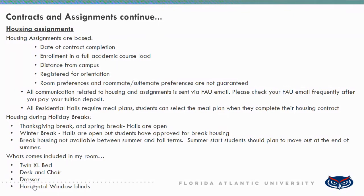So what comes with your room? Because that's the most exciting part. First, you're going to have an extra long twin bed. That's different than a regular twin bed. It's a little longer, and so those twin sheets that you may have at home aren't going to fit that extra long twin bed. You're going to have a desk and a desk chair and a dresser and then horizontal window blinds. Those come in every room.